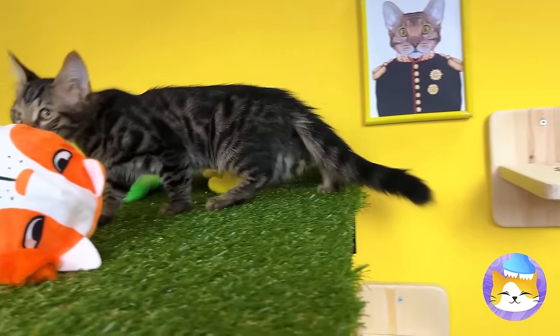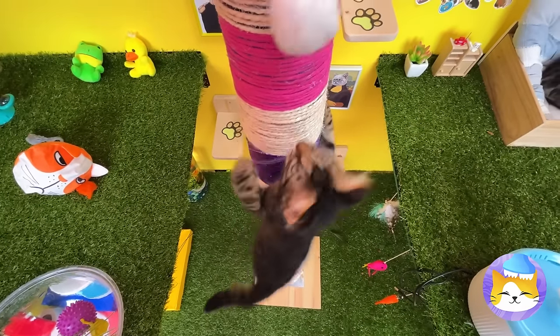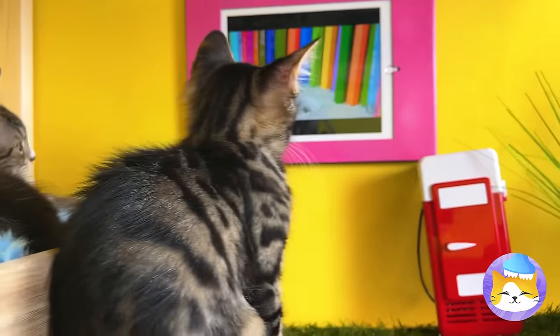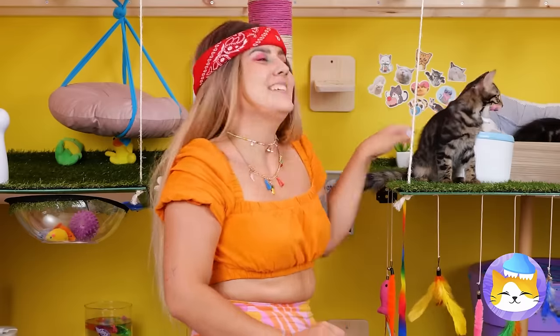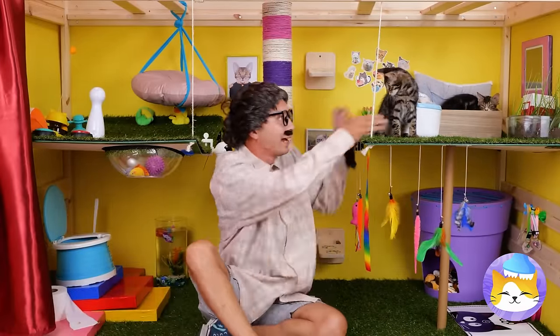And there's still so much more to explore. Who needs steps when you have a giant scratching post to climb? Unwind, watch a little TV, have a drink. Oh no, he's found the cats. I mean, what cats? Aw, it's love at first sight. Meow-erific stuff. Catch you next time.